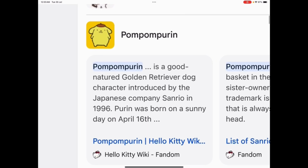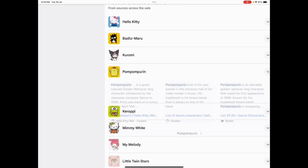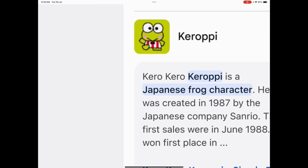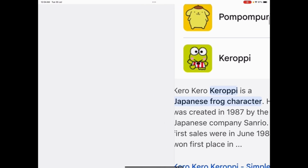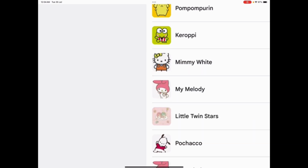Pompompurin is a good-natured golden retriever dog. Pompompurin is a dog character introduced by Japanese company Sanrio. Keroppi is a Japanese frog character. It does look like a frog. He was created in 1987 by Japanese company Sanrio, with the first release in June 1988. He won first place in something.